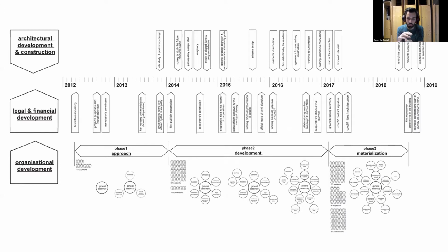As a neighborhood organization, people were meeting and discussing about the lack of affordable housing, which is a problem in Spain forever. It's a structural problem of our country, the lack of affordable housing. So in 2012, a small group of people got together to start discussing the question and looking for alternatives. They came across the cooperative housing model.